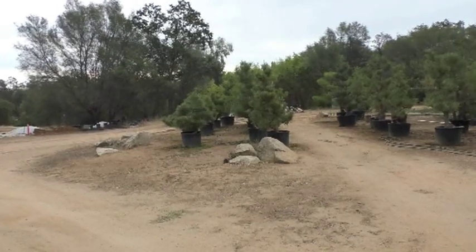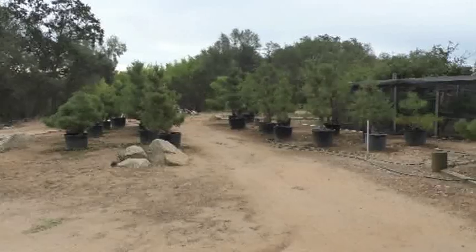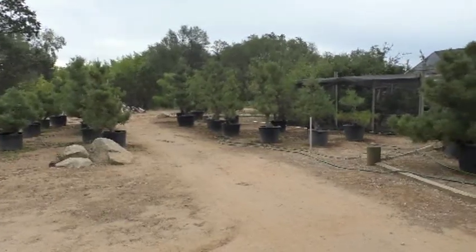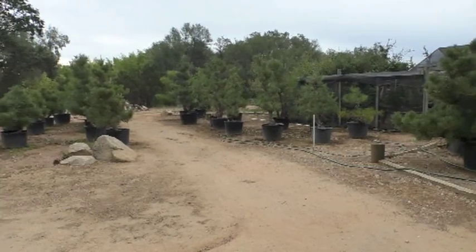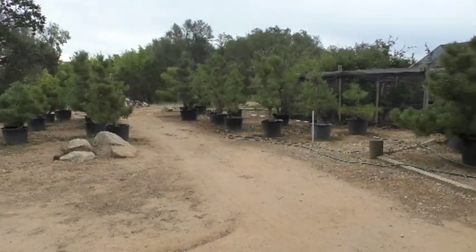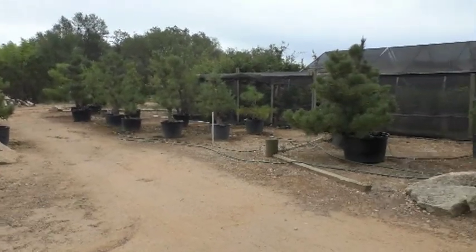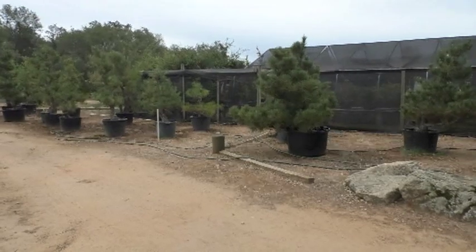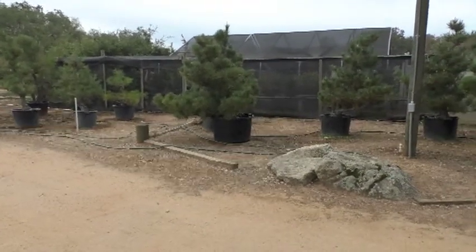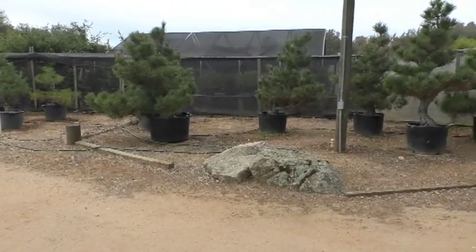Okay, now we're in this pine section. A few almost ran into a problem, but I've been checking the watering system a little bit better than in some of my previous years. So everything's looking good, other than we will be pruning these. So there will be another chapter on pruning Niwaki pines.